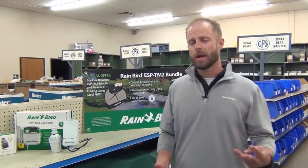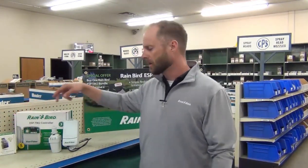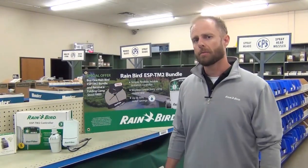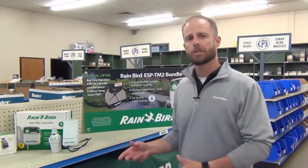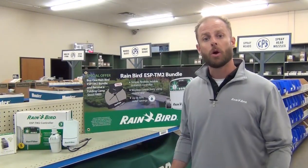We're taking three great products from Rainbird: our TM2 controller, the six station, along with our Link Wi-Fi module, and our WR2 rain sensor 48. It's a new product from Rainbird that we're combining into one box to make it a lot easier on the contractors that are coming into the branch to pick up the smart controller and take it out to the field. There'll also be some additional cost savings that we will be offering in this bundle package in order for the contractor to save a few dollars as well in bundling this together.